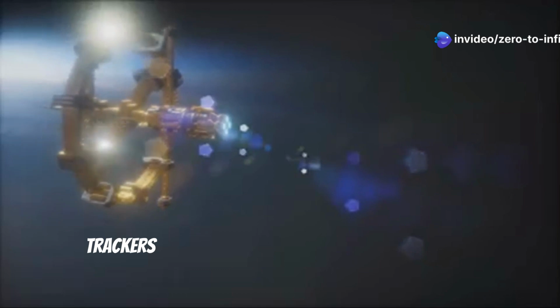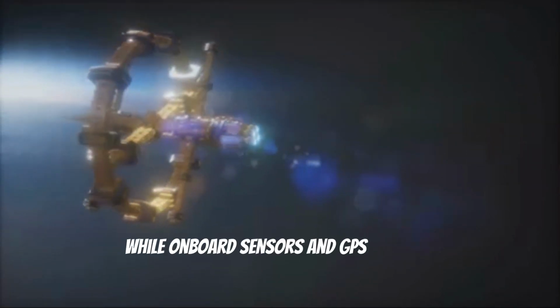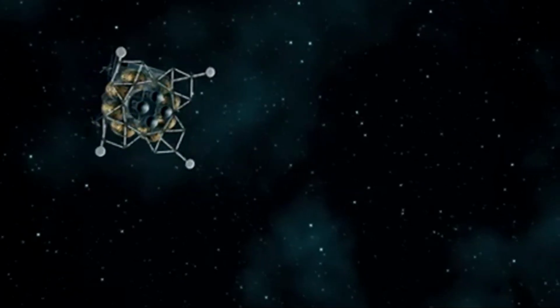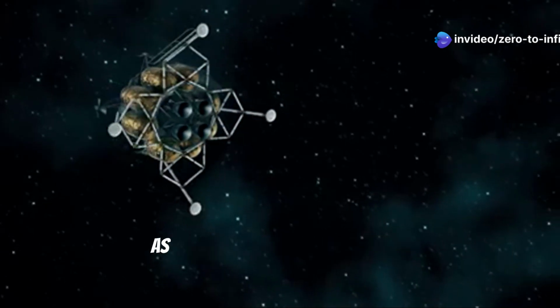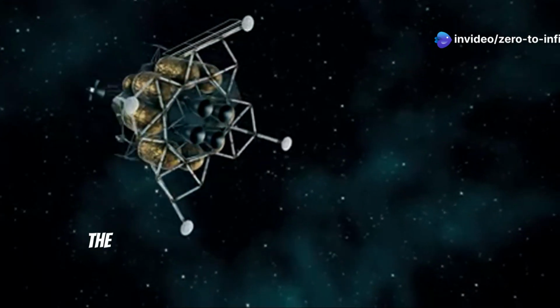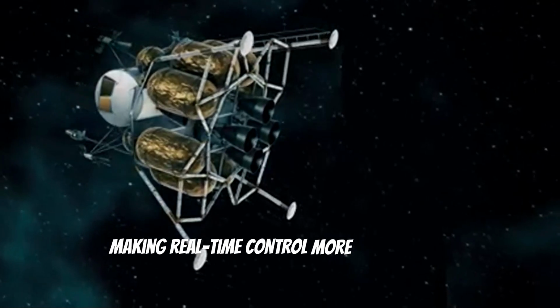Tools like star trackers map constellations to orient spacecraft, while onboard sensors and GPS adapt to provide positioning, guidance, and control. Lunar navigation is more complex. As spacecraft move further away, the time delay in communication signals increases, making real-time control more challenging.